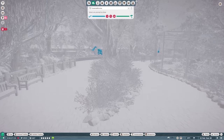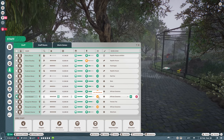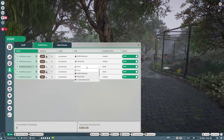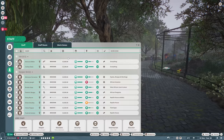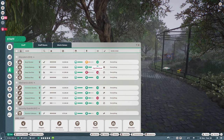Oh, right. I also want to check our staff real quick. So if we check right over here, there is the African savanna. These two have a low workload and then you have a high workload. Oh, you have a low amount of energy, efficient workload. Oh, right, okay, so you just need to go to some staff room. That's also something I wanted to check real quick. So I'm going to add some staff healthcare and a social club right over here at the staff buildings. Okay, these are low. Is there red?